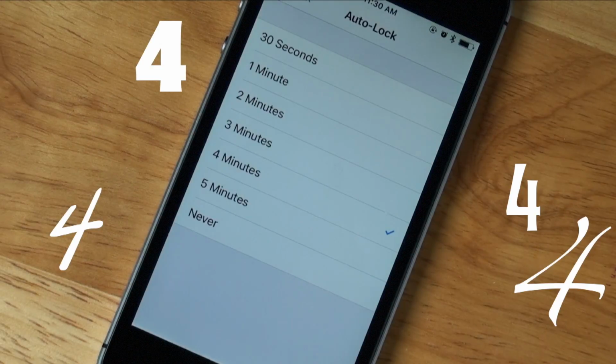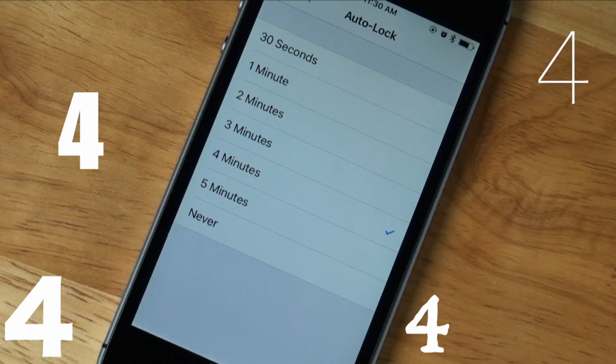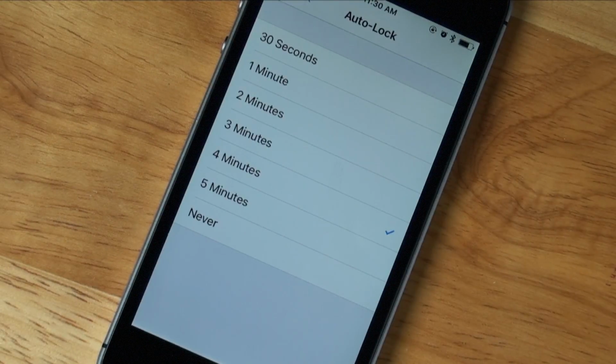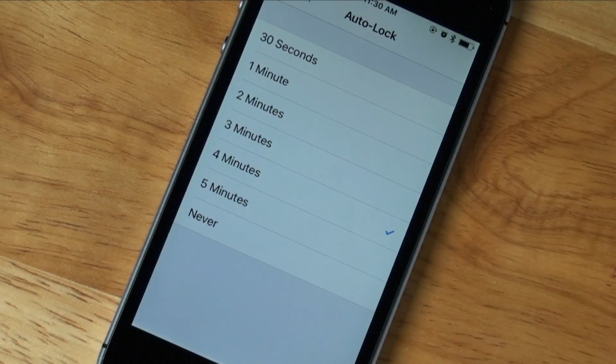This is the time, under normal circumstances, the phone will automatically dim and lock the screen when there's no activity being done. I would highly not recommend choosing never, as if you forget to lock the phone, the screen will eat up all your battery. On the same note, 30 seconds is also quite annoying because it's a little too soon for me.